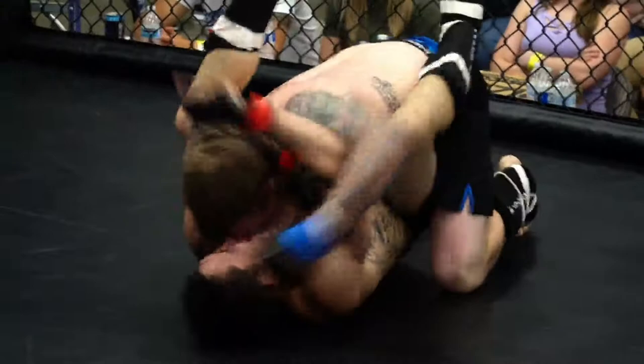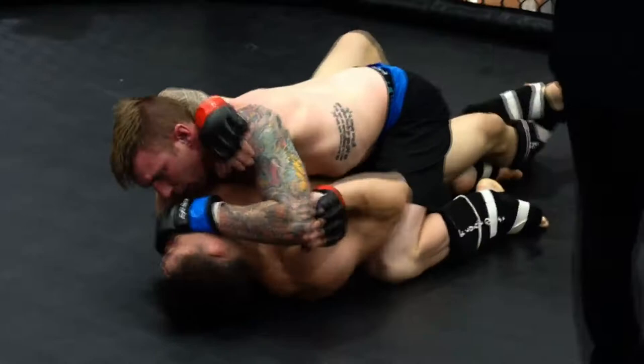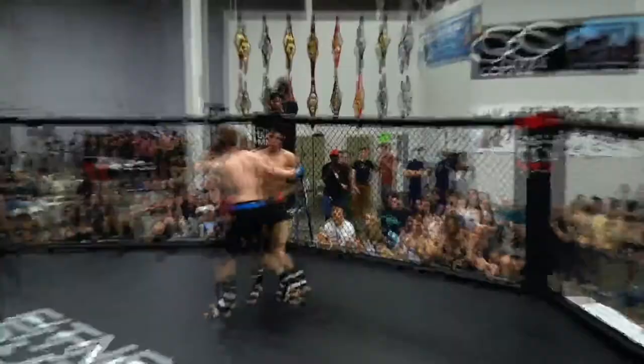Morgan trying to climb that guard. Now, see, if I was Ferrier, I'd just stand up and let him up. 100%. But 10 seconds left in the round, so good clock management. Good fight. All right, we're going to the judges' scorecards. I say 2-1 for Ferrier. Yes, sir.